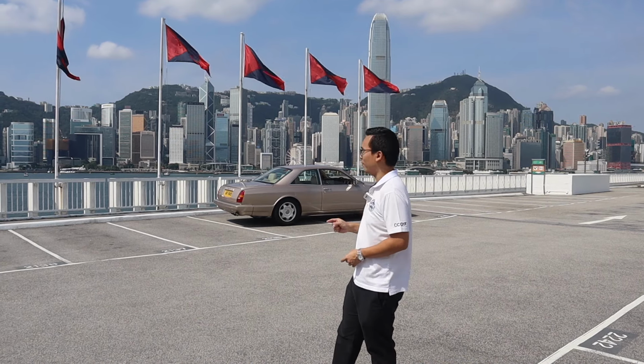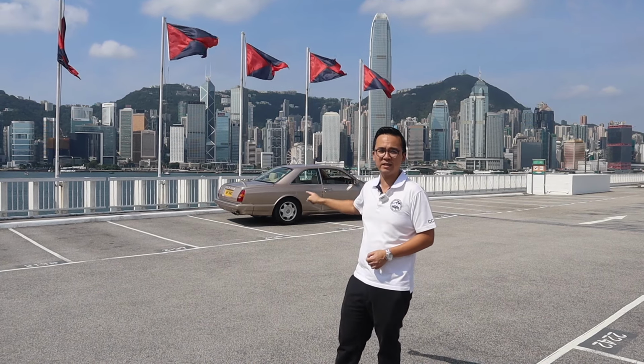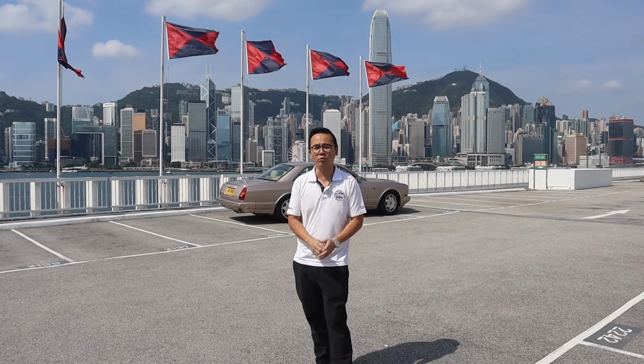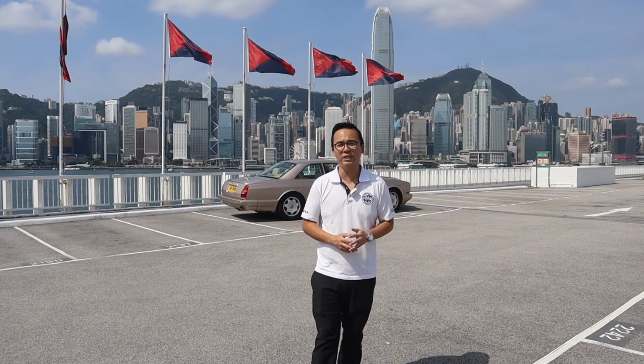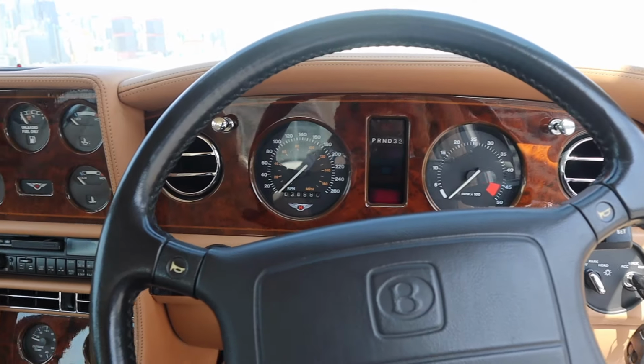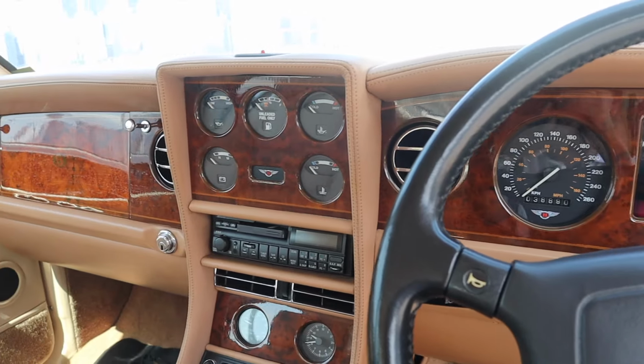This is considering the fact that when this car was first released in 1991, it was the most expensive production car in the world, costing a whopping £180,000 in the UK in 1991. So if you buy it in Hong Kong, it's pretty much double that because of the tax.